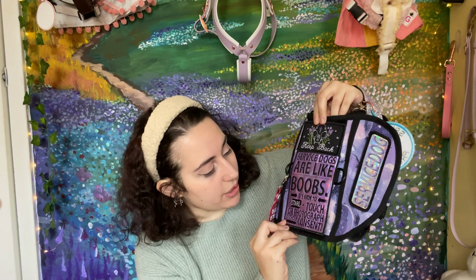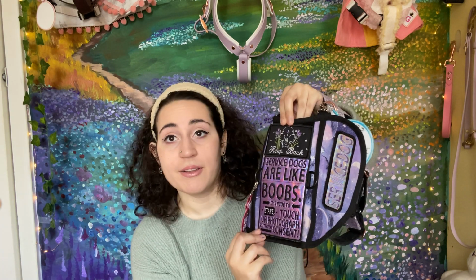I don't know who made this patch, but on the back we have one patch that says service dogs are like boobs. It is rude to stare, touch, or photograph without consent. And then we have a So What Co patch up here. This tab is made by Running Retrievers. And then I have this little tab here that says on behalf of the moon, I work for her. This actually goes with the Sailor Chibi set, and this is by Lunar Lily.